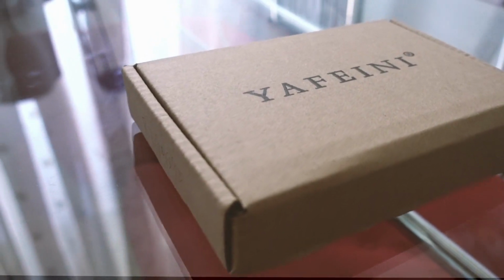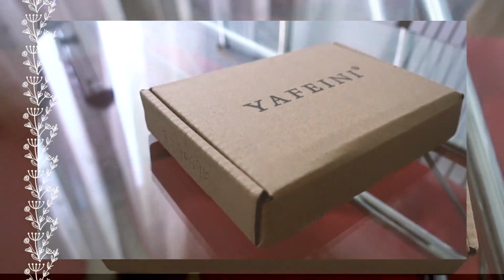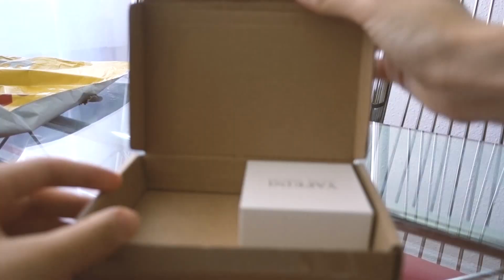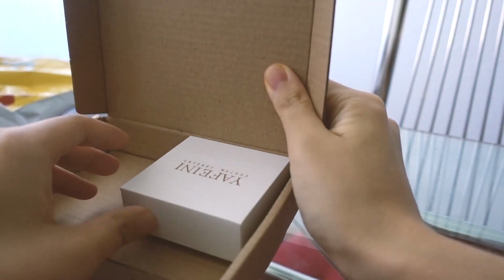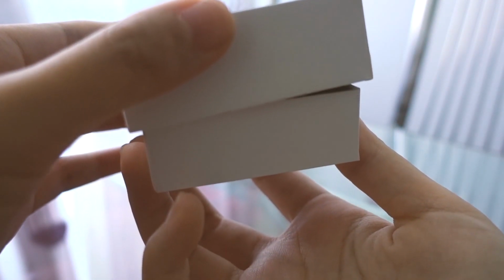Cardboard box is so pretty, and I had to call my mom over to open it because I could not open it. So these are her hands, and now these are my hands. And inside the cardboard box was this gorgeous little white box, and the necklace was inside, obviously.